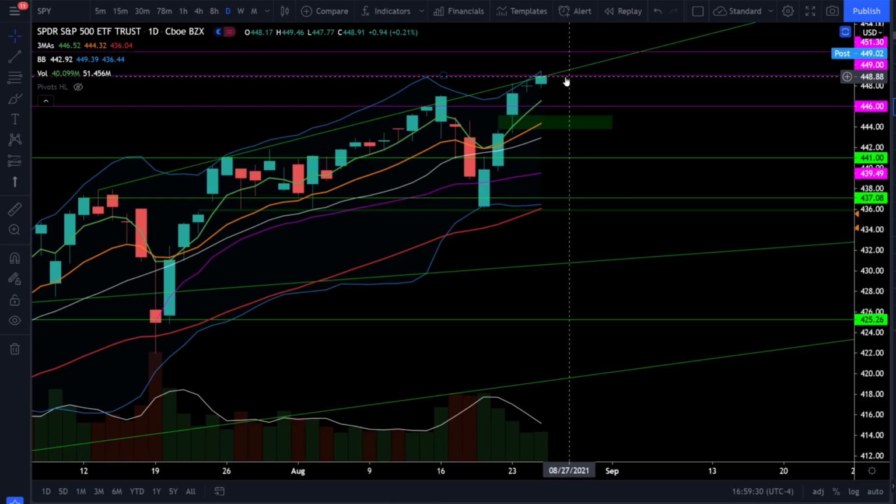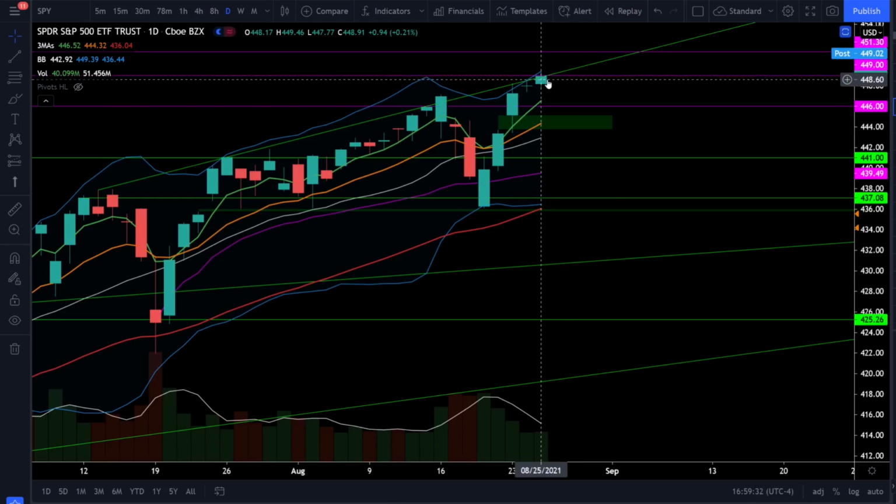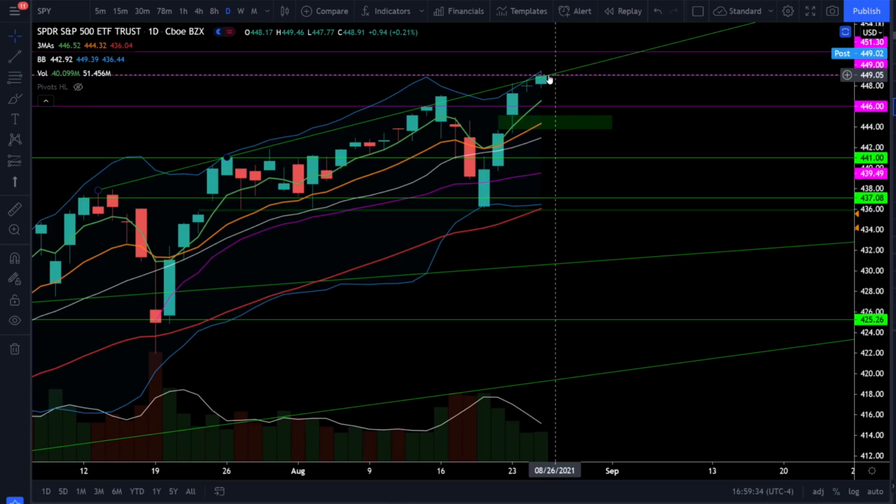Alright, so today we saw SPY's price action going up 0.21% and getting right up to our next price target at 449, where it ultimately found resistance. So remember, 449 is one of those resistance levels I want you to pay attention to because it could lead to a stock market pullback, which could always turn into a stock market correction.